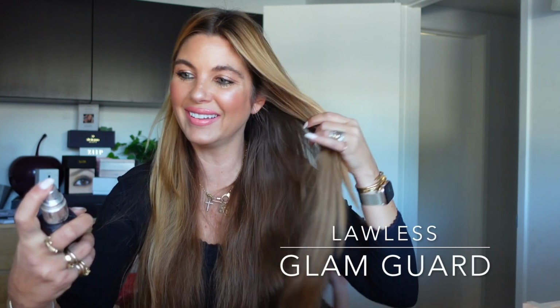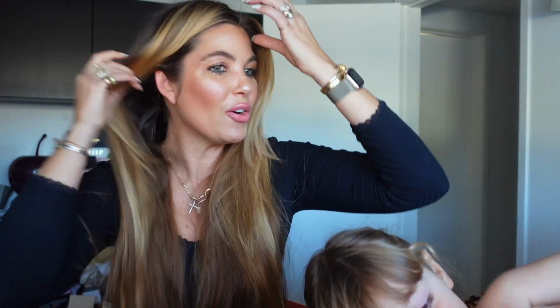I just went to go grab my LAWLESS Glam Guard. This is a great setting spray. Yes, my daughter Joey just popped in. Real life. And already it's such a fine mist and a really clean formulation. So everything's going to stay locked in place all day.